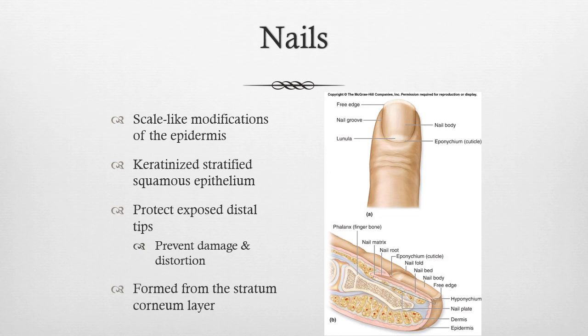One of our accessory structures for the skin are the nails. And the nails really are just an extension of the skin itself. The reason why they are a lot harder than our skin is that the nails have a modified keratinization to them. The substance that allows our keratinocytes to get their name is that they produce a substance called keratin. And the keratin that we find in nails is harder than that which we find in the rest of the skin, and it's also very densely packed together. And so it forms the nail itself that we see.